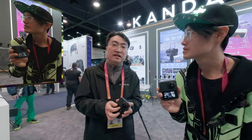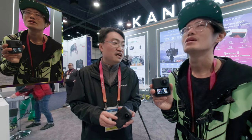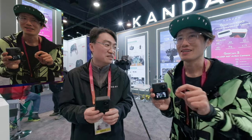Why is this possible? SoC processing power. SoC, what does that mean? System on chip, the main chip of the camera. So this one can process 8K at 30 or 5.7K at 60 frames per second. 10-bit? Yes, 10-bit.